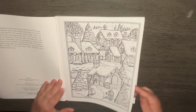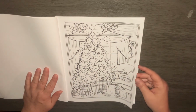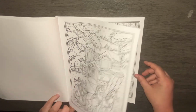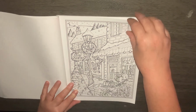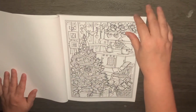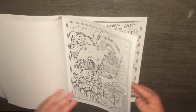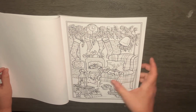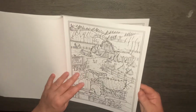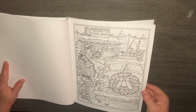It is one-sided. No, the cute puppy. And the kitty. And another puppy. Sorry about that. Problem with new books, they like to stick and not want to flip.